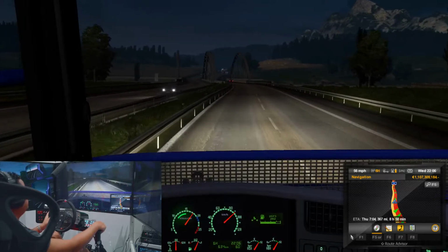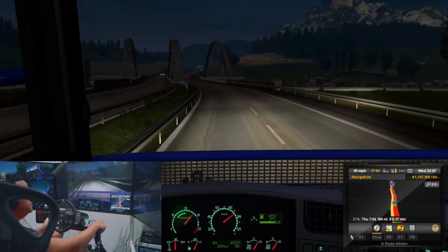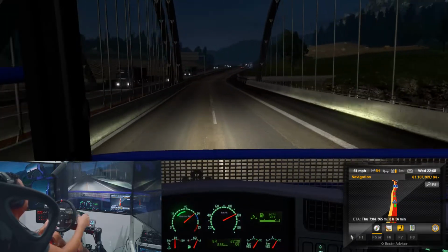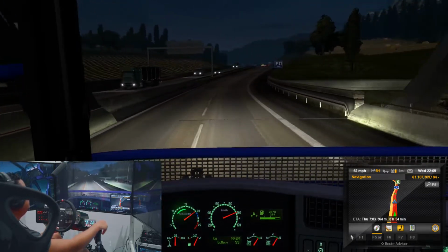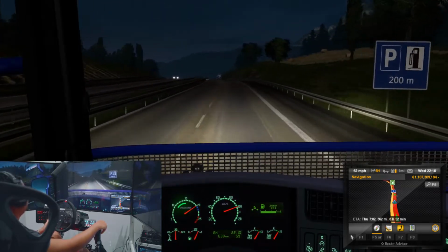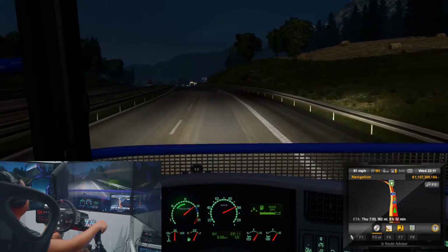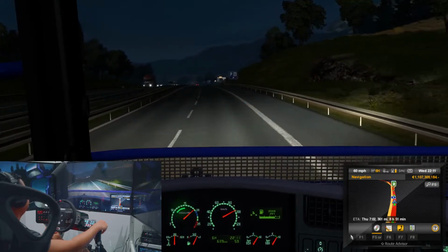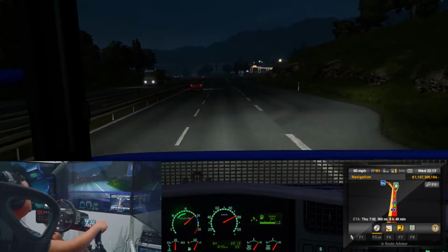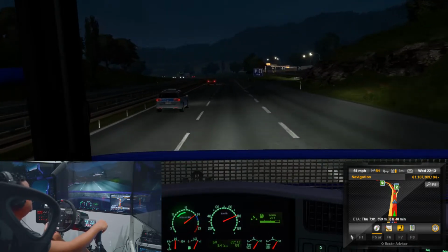Nice little bridge coming up here, guys. Look at those mountains to the right. We're definitely cutting across Austria right now. Beautiful drive, man. Beautiful drive. Nice night, no rain, clear skies. Got some stars out. Couldn't ask for better weather, man.